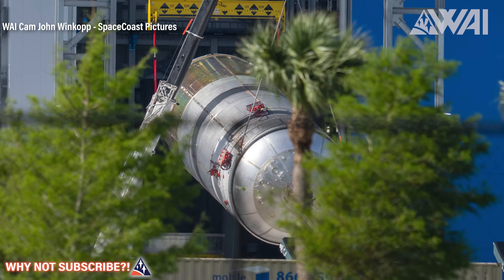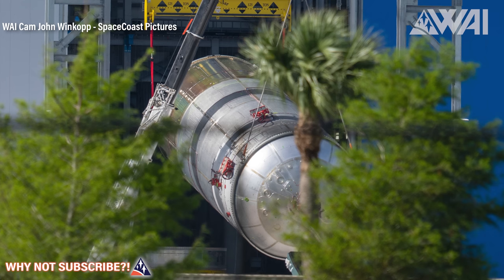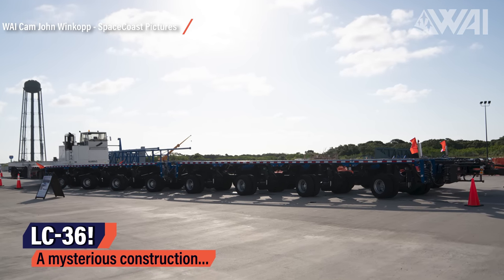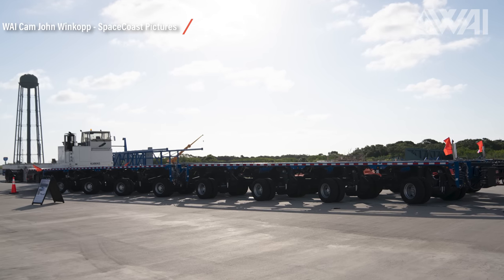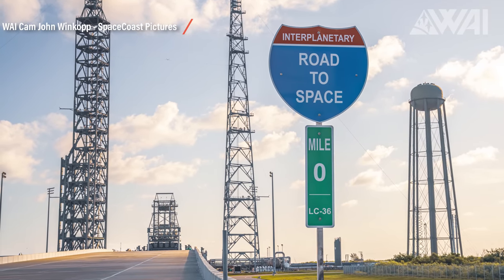It appears that they are getting really close to a second stage pressure testing before wrapping the upper stage in insulation. Thanks to the Family Day event at Cape Canaveral, a few launch complexes were open to tourists. One of our friends, John Winkopp, managed to visit Launch Complex 36, from where Blue Origin is planning to launch its massive New Glenn rocket in the future. He captured some interesting shots of the launch pad itself.